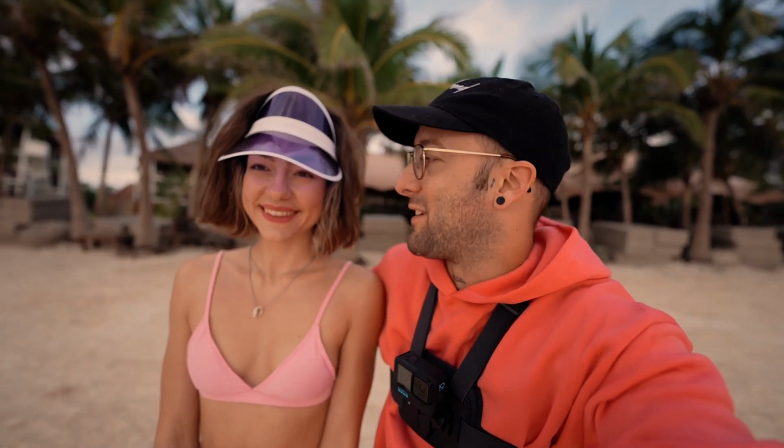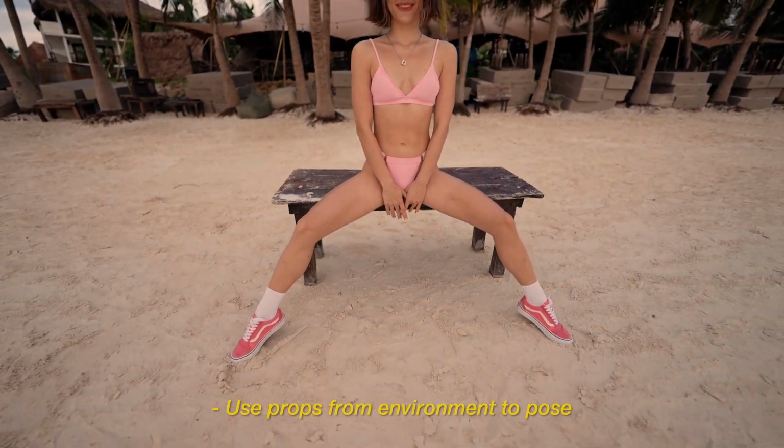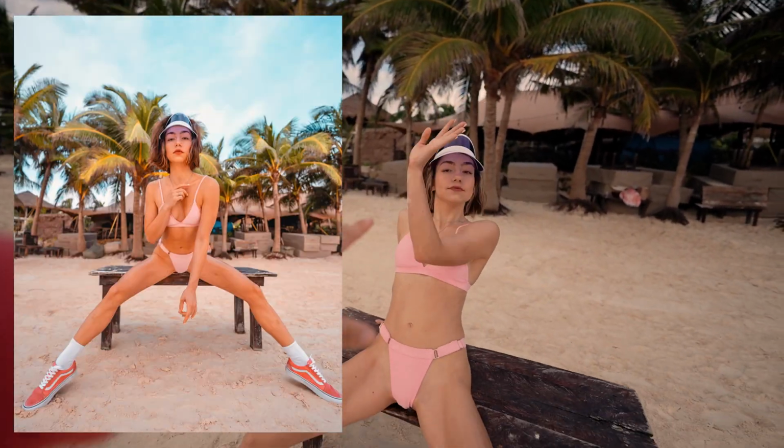We were having a little bit of a hard time taking some cool pictures because, honestly, there's not really much going on with the light. It's all cloudy. Then we thought, you know what? Let's find some props here, and that's always cool. It gives a lot more options to pose. Now Natasha has this bench to work with and a lot of ways that she can pose together with this bench. And it also kind of matches a sporty look.